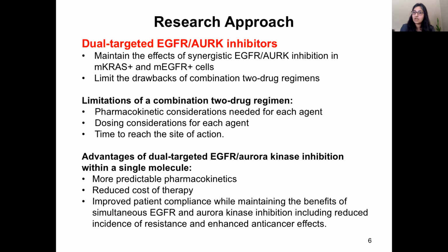And so there are dual targeted kinase inhibitors. There are many that have been approved, and you can selectively target your target kinases and not target the entire kinome that uses ATP as its normal substrate.